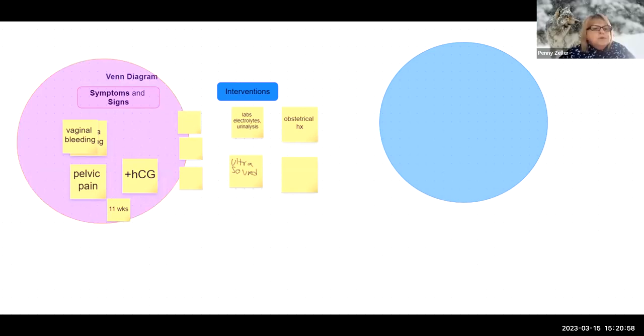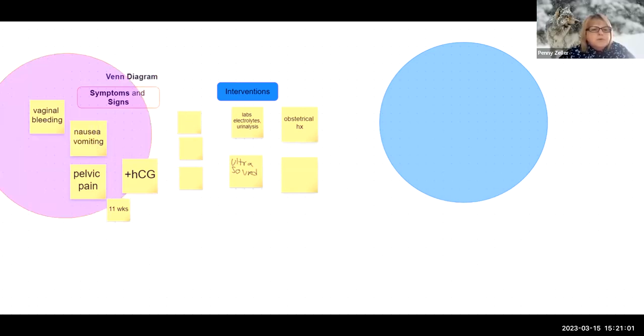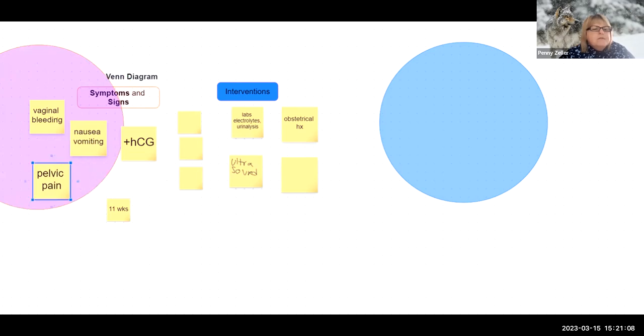So what we're doing here, we've got this client. She's in the ER. I'm sorry, I didn't give you any history. She's in the ER, vaginal bleeding, nausea and vomiting, pelvic pain, 11 weeks, positive HCG. We're trying to intervene right now for what's going on right now. Okay, so we have labs we've drawn. We've got an ultrasound ordered. And we're talking to her a little bit about, has she gone through this before. What else do we want to do?